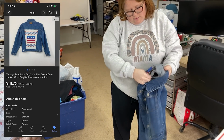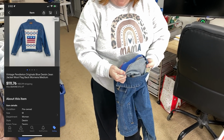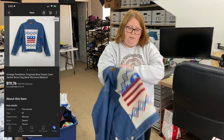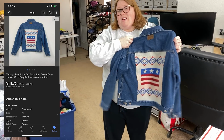If you open up the inside, they removed the denim there, if you can imagine that, and it's just a blanket. But it's definitely done by Pendleton, because I saw a bunch of others on the internet, like on eBay. That's a cool one though. So I bought this for $30 at the mall.